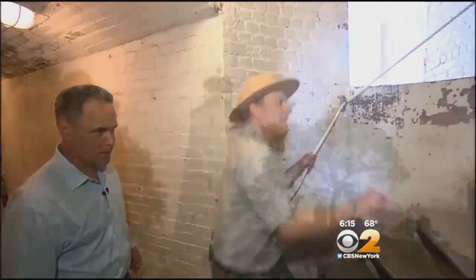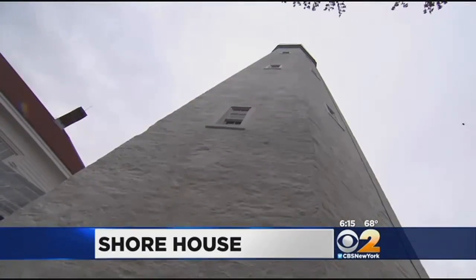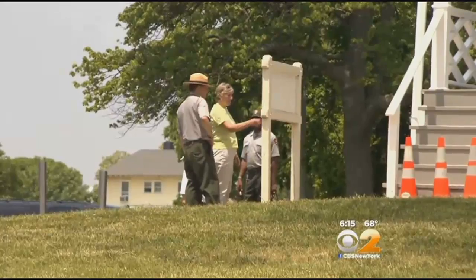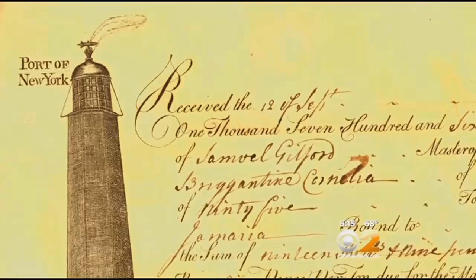No one knows more about the Sandy Hook Lighthouse than historian Tom Hoffman. He's been giving tours here since 1975. It keeps me in shape. It's the original Stairmaster. No one is more knowledgeable or proud of its past. It was built before there was a United States of America.